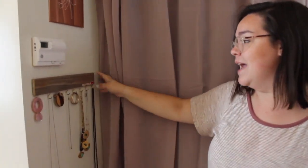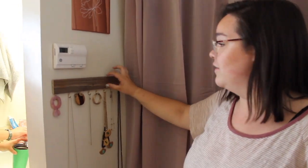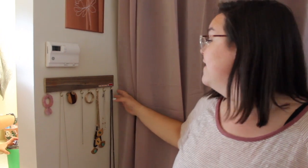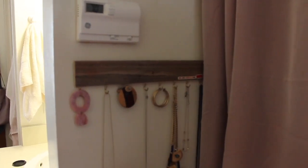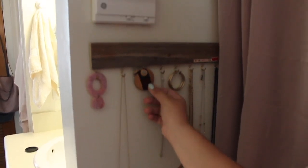And then over here, I actually made this little jewelry thing. It was super easy. I got this piece of wood at Hobby Lobby, a pack of them for like $6. And then the little gold hooks, I got those at Walmart for like 50 cents, I think. And so I just put some earrings that would be easy to hang on those and necklaces and stuff. Then we got our nice little thermostat.